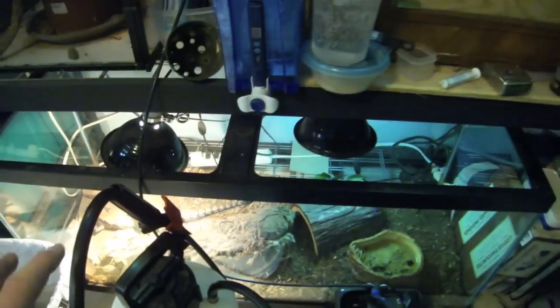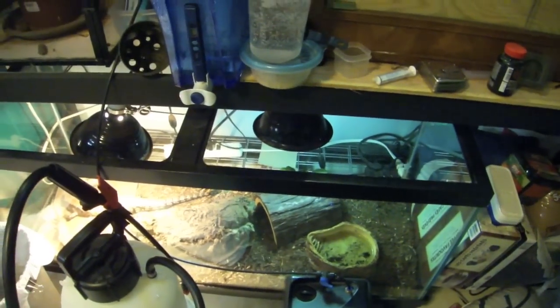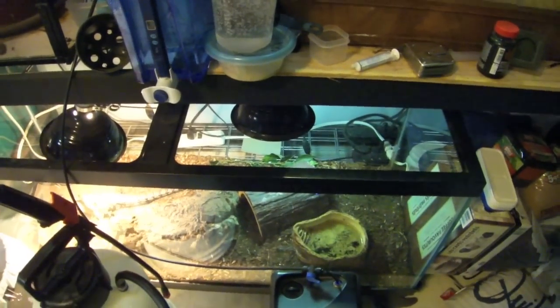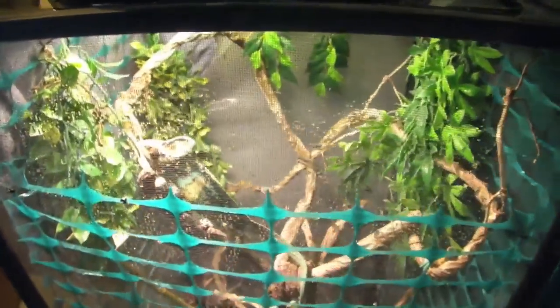His is a 75-gallon cage. Huge for a blue tongue. I know they can live in bins, but that's not the way I keep my animals, so I don't do that. From there, we can move to the man making all the noise.